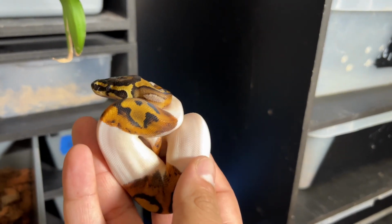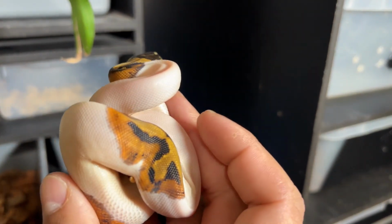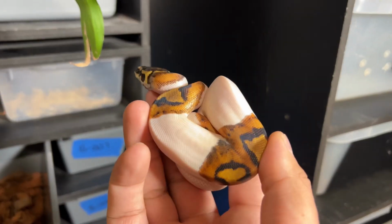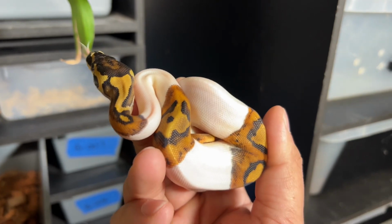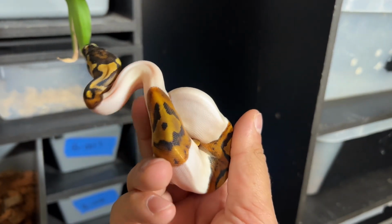I'm hoping all these are females. I'm gonna hold all these pieds back if they are, with the regular pieds. But the albino pieds, any extras, if my brother doesn't want one, I'm gonna end up selling them. So I'll probably put those on Morph Market once they eat on a regular basis.